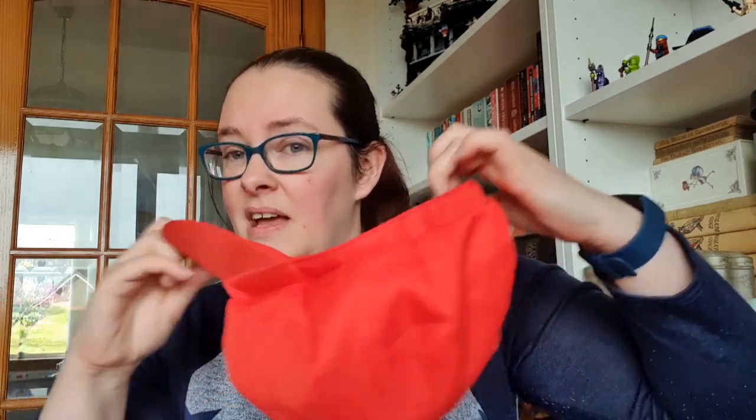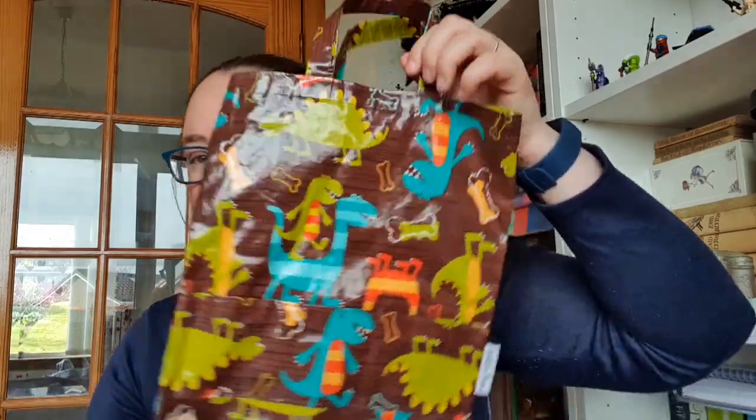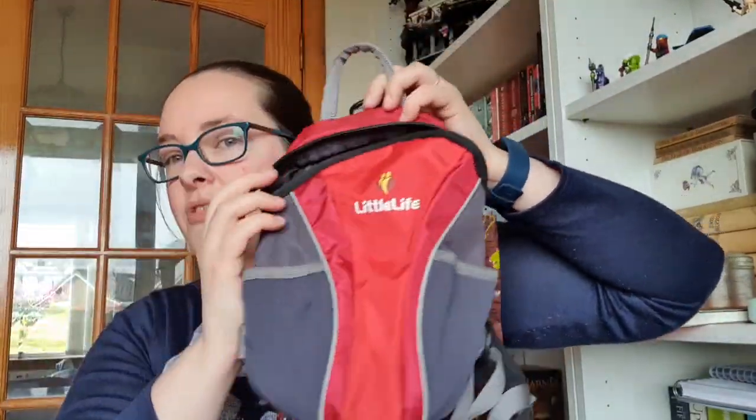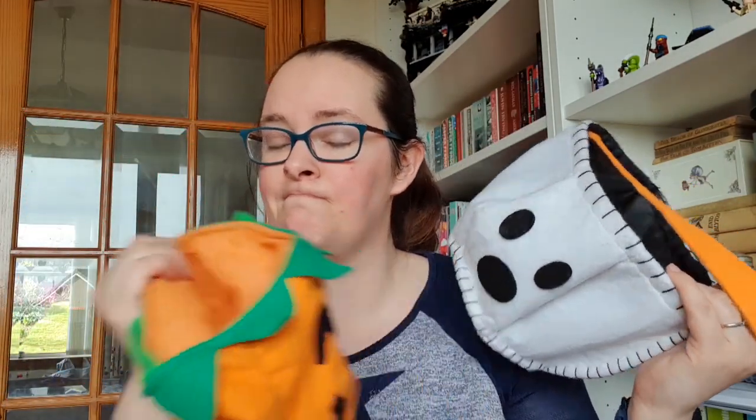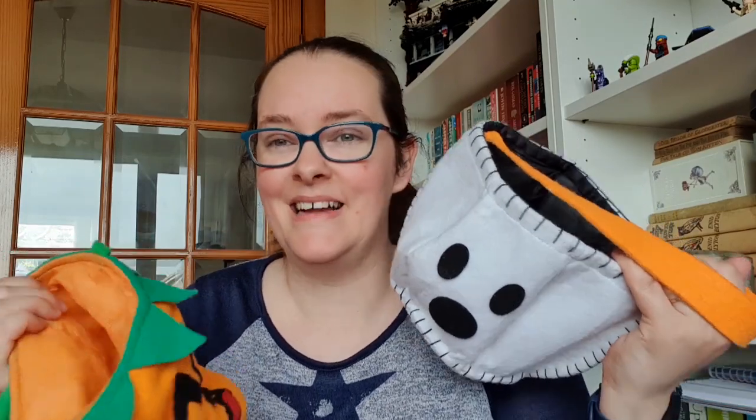We can have a Mario hat as a basket. That seems like a good size. There's a couple of bags, which are a bit boring, but we've got a lovely dino bag and a little rucksack that they could use. Alternatively, we could have a Halloween themed Easter egg hunt with Halloween baskets. I'm not sure. I'll let them choose.